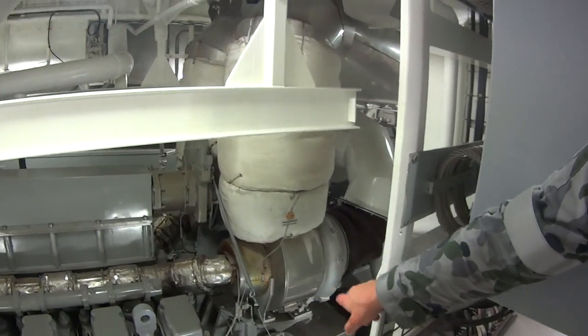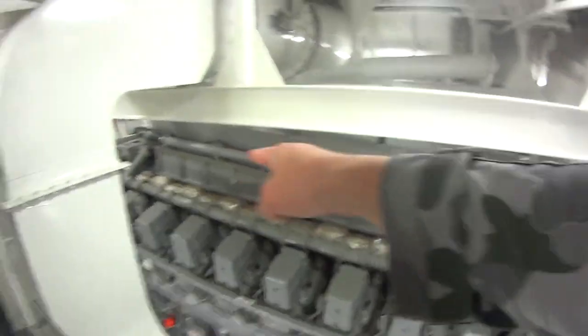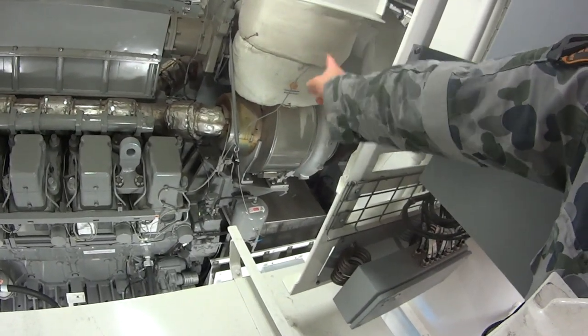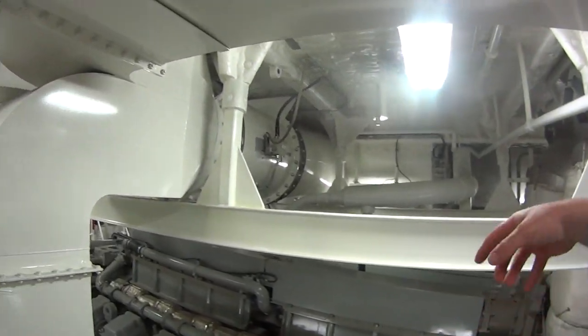Turbo like that on either side? Yeah. Oh yeah, I can just see the other one. So it's that leg line, it's exhaust going out. Exhaust into the turbo, goes up, and then the intake through that top section, and then it's cooled by seawater going into the engine.